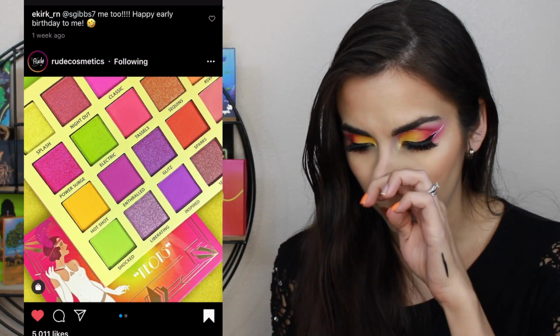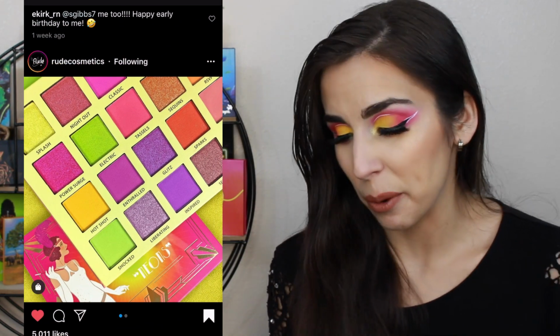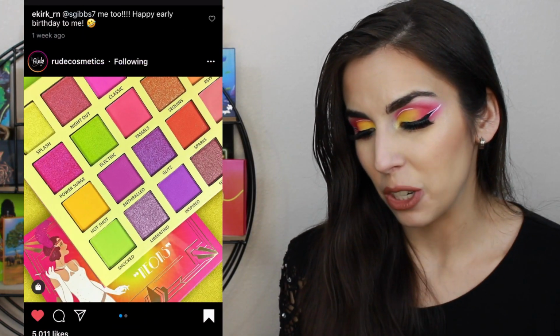Splash looks fun, and even the reds and purples look very intense. Like that Enthralled looked like it would pack a punch, I hope. I really want to find a neon purple that actually stays purplish and doesn't get pinkish. But yeah, I'm very attracted to this palette.